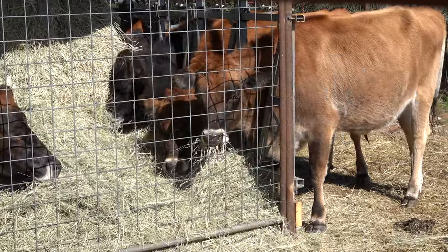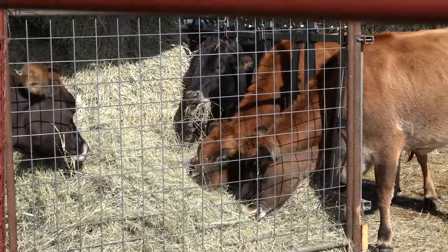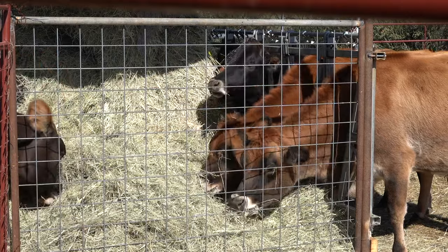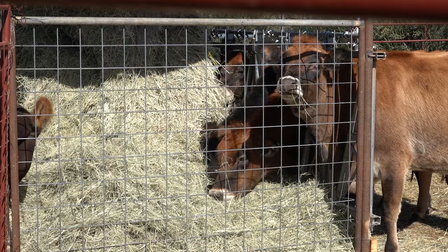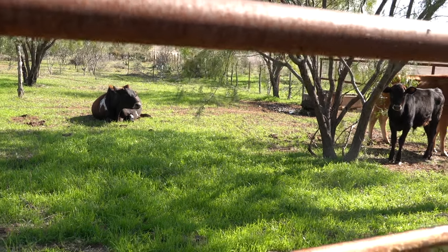So the states usually will make sure that, you know, you can find out if your state is TB and Bangs free. Those are a status that your state will have. But there are many more zoonotic diseases that cattle have. And zoonotic means that they can transfer to humans. And where I believe that raw milk has done amazing things for my family, I still feel that you should be very informed about the health of your cow.